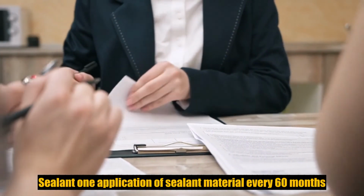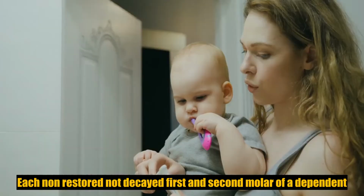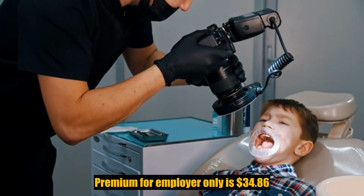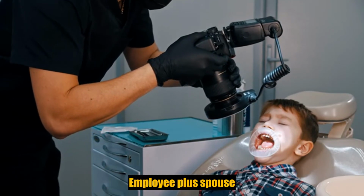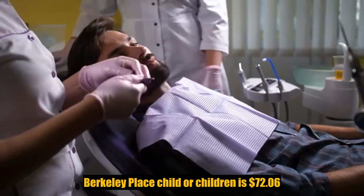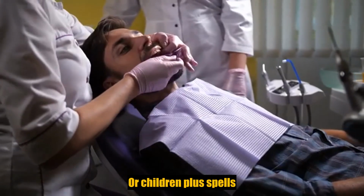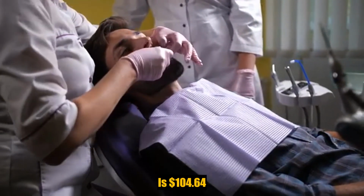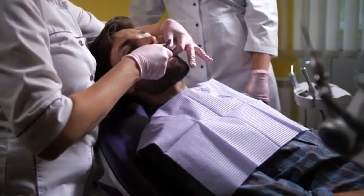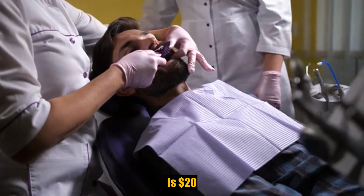Sealants, 1 application of sealant material every 60 months for each non-restored, non-decayed first and second molar of a dependent child up to. Premium for employee only is $34.86. For employee plus spouse is $64.50. For employee plus child or children is $72.06. For employee plus child or children plus spouse is $104.64. For the preventive PPO plan, People First Plan Code 4033, the monthly premium for employee only is $23.88.